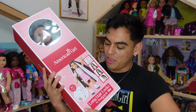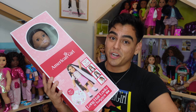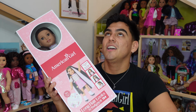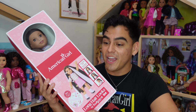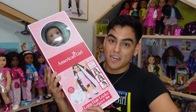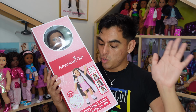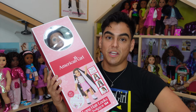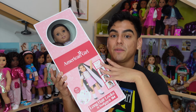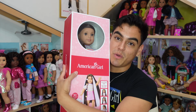I already said it in one of my other videos, but I actually caught one of the displays and it said that these dolls originally were going to be $160, which I wish they were still that price, but they are $175 now. I did get a price adjustment in store for catching that, so thank you to everyone at American Girl who helped me with that and who was so gracious in giving me that price adjustment. But yes, these dolls are $175 and I have all three of them, and this is number 134.